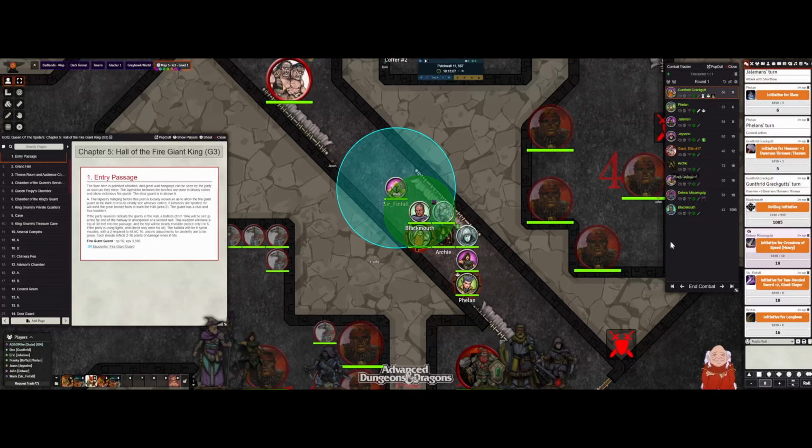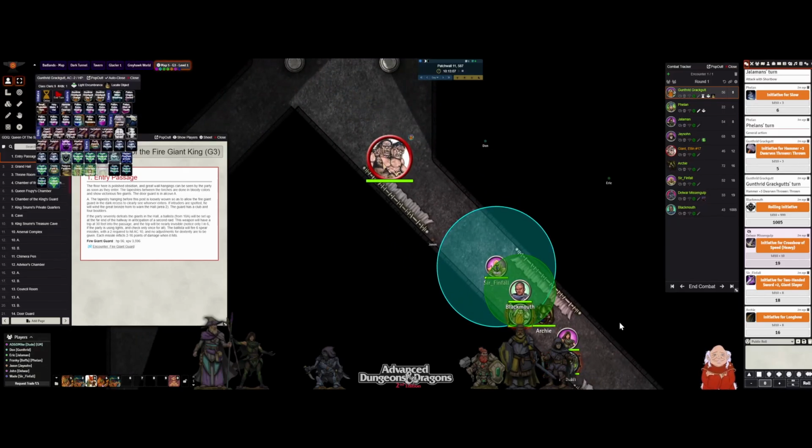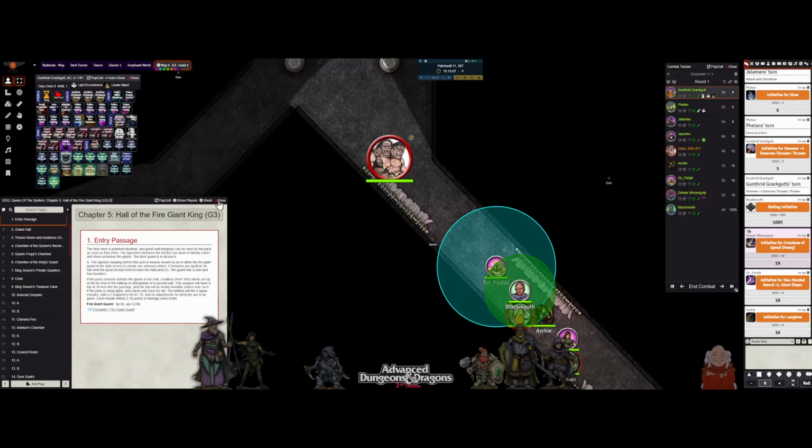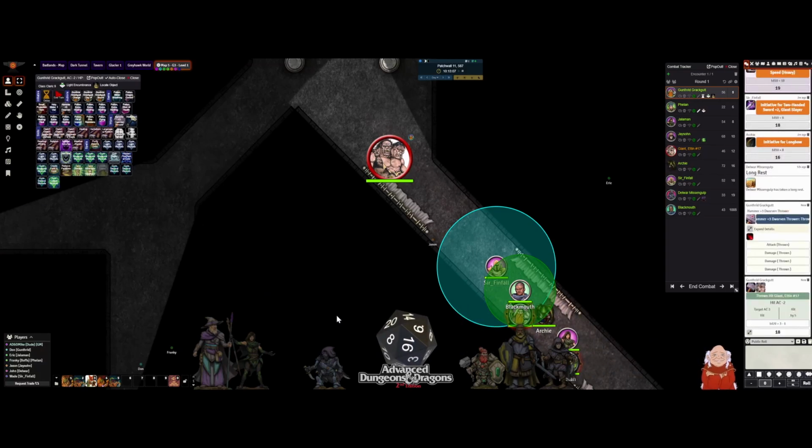All right. Let's see. Everybody has rolled initiative. It looks like Gunther is going first. And what is Gunther doing? Hammer time. I'm throwing a hammer. All righty. Give it a roll, sir. That sounded like a hit. It is.